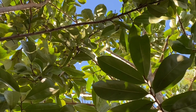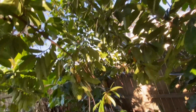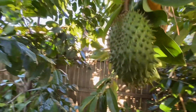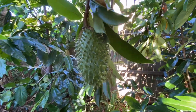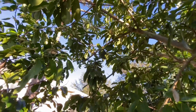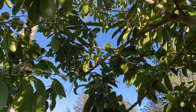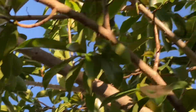There are. Alright, guys. I probably have to bag them soon, so the Annona seed borer wouldn't get into them. Although, like I said, it's questionable. It depends on the winter if it's gonna stay on the tree or not, but it definitely wants to produce. Wants to make it.